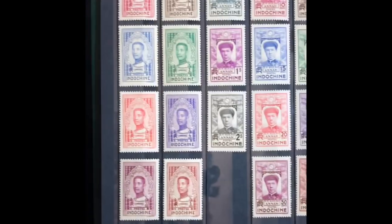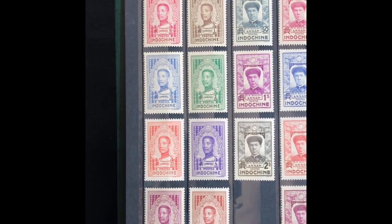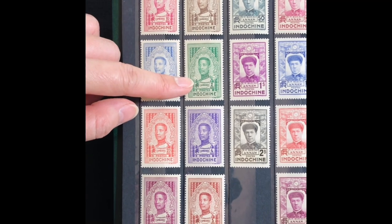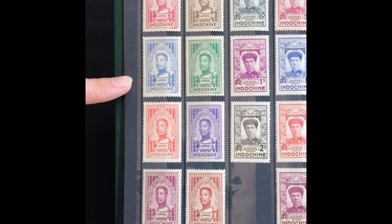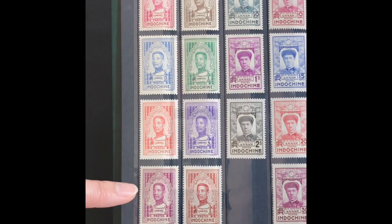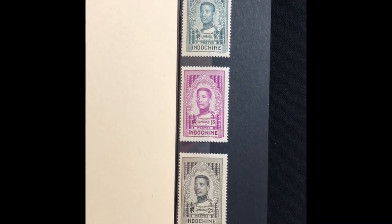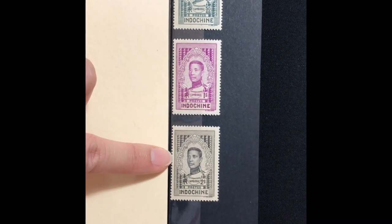The next ones you'll see here are King Monivong from Cambodia. This also has 11 stamps in the series, and it's basically the same colors as the Emperor Bao Dai stamps: 1 cent brown, 2 cent green, 4 cent violet, 5 cent red brown, 10 cent lilac rose, 15 cent ultra, 20 cent scarlet, 30 cent plum. Continuing the King Monivong collection is a 50 cent slate green, a 1 piastre rose violet, and a 2 piastre black.